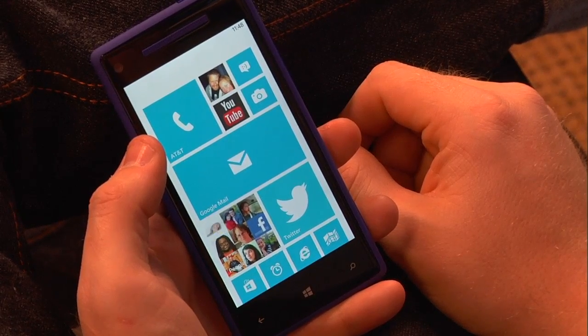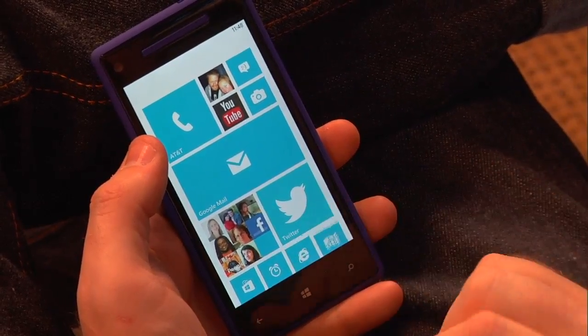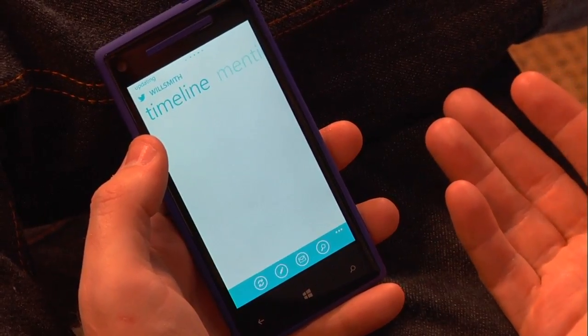Why don't you go create this account and go through a big hassle for something that's probably not going to be very useful ultimately? So what else is different about Windows Phone 8? One of the big things is that multitasking actually works right now. So I'm going to launch the Twitter app.